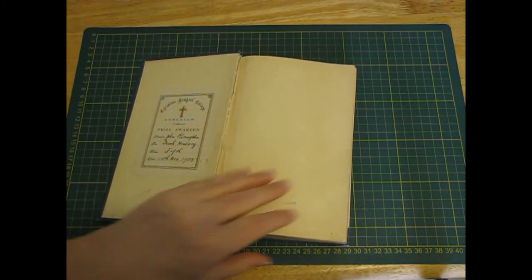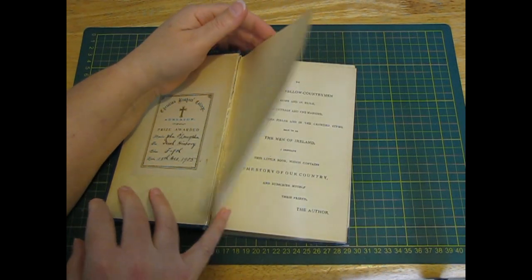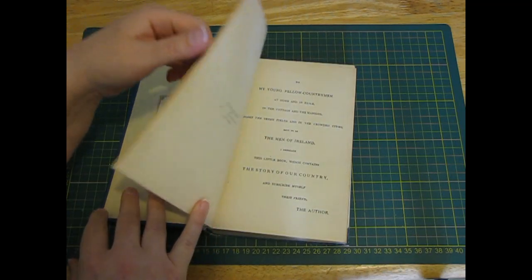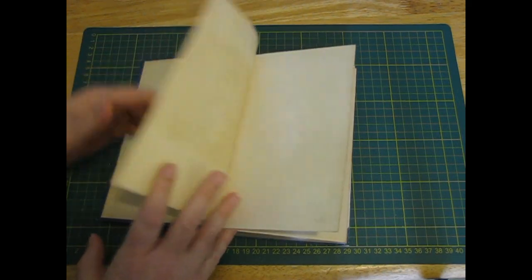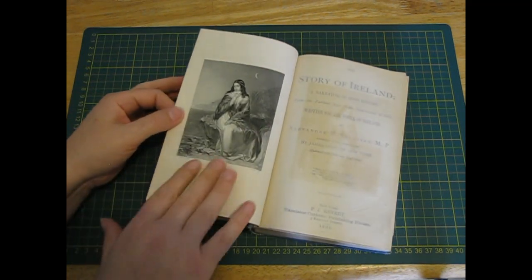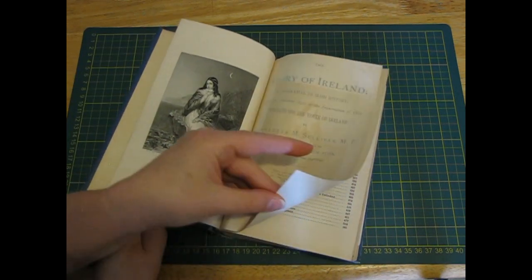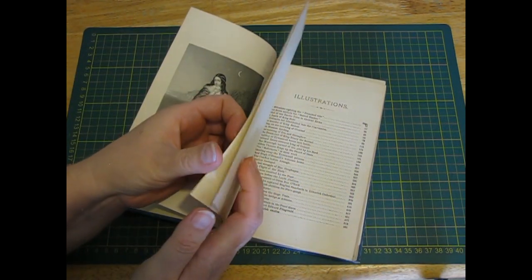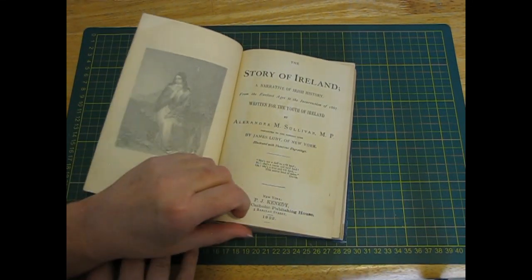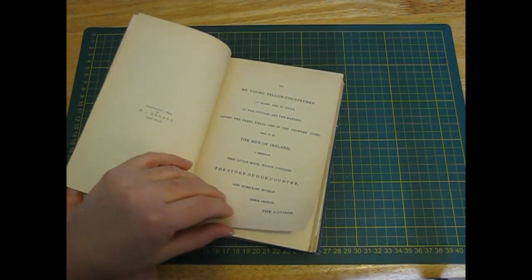So it was gifted in 1905 for Irish history in the fifth grade. Something about the Christian Brothers College in Adelaide. And then it's got the photo. So this is 1902. I just love the first page. Love all the pages, really. Gorgeous.